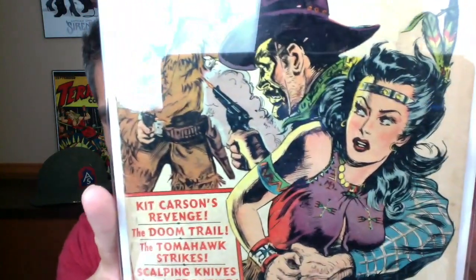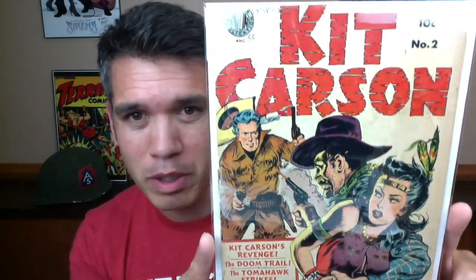I love this cover when I saw it. Avon book, Kit Carson #2. Love that. I think it's maybe a Native American gypsy looking lady there. Pretty cool book. But Kit Carson #2, and it's an Everett Raymond Kinsler cover from August of 1951. There are 0 on the census, so this would be a cool one to get.